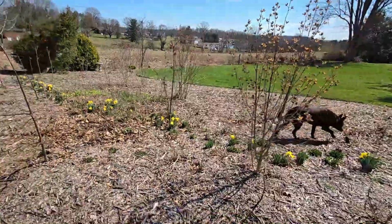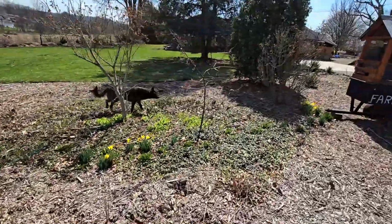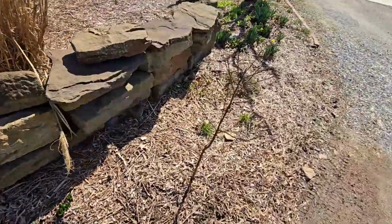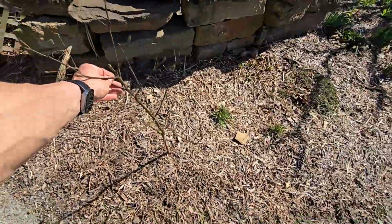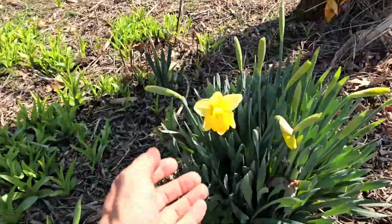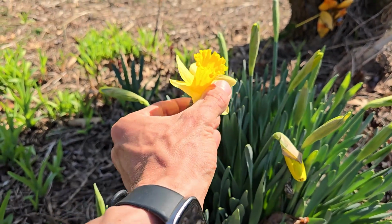I do have a lot of trees that I need to move out here to clean this area up. There's a couple oak trees I really want to get out of here. And the farm stand out here is looking pretty good this spring. This is a sassafras tree volunteer that I need to dig up as well and move around the property. And a fourth kind of daffodil is blooming out here. This one is a bigger trumpet style, but it kind of has lighter outside petals and a darker center yellow.